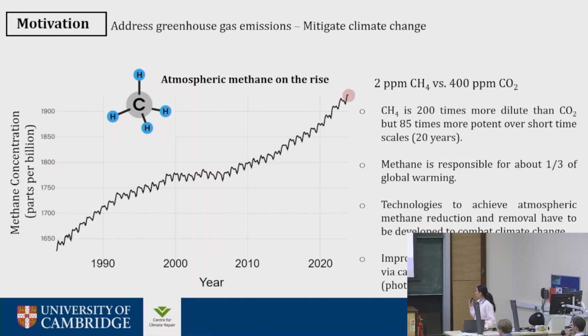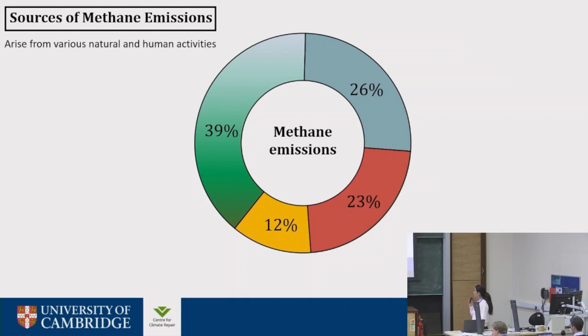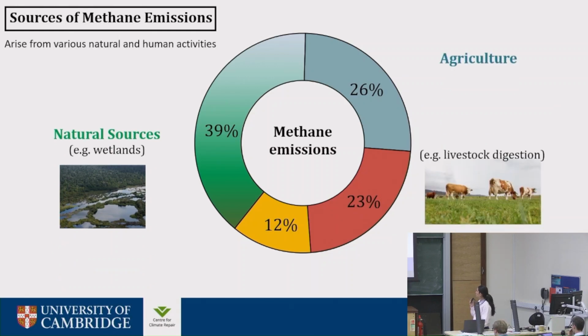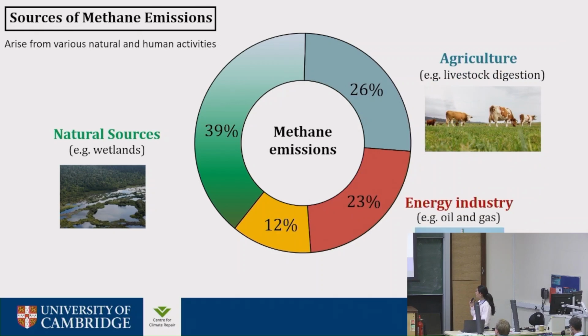The main goal of my work, as mentioned previously, is to accelerate the rate of methane oxidation, and we are doing this by developing catalytic methods, using photocatalysis and electrocatalysis. Methane emissions arise from various natural and human activities. A significant fraction of 39% comes from natural sources, for example, wetlands, while 26% comes from agriculture and 23% from the oil and gas industry. Finally, 12% comes from waste.